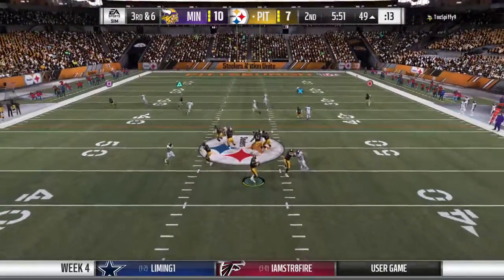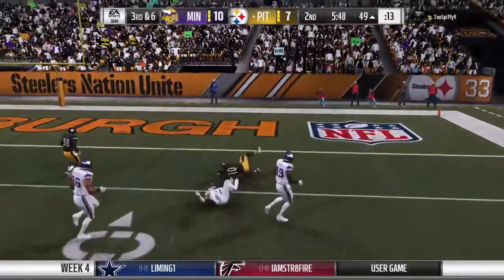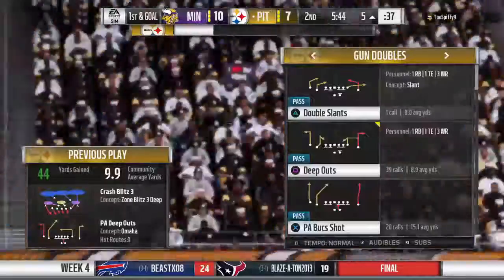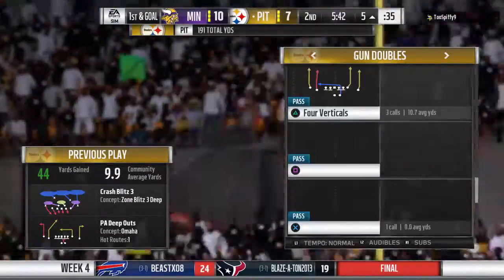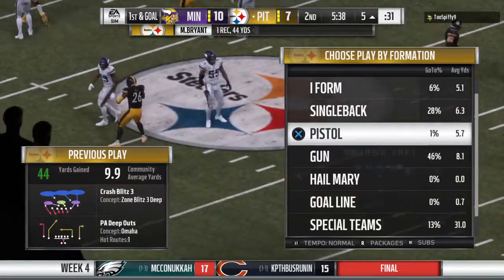They'll fake it. Now Rudolph going deep here for Bryant. And at the 7-yard line, the catch is made. They're able to convert on 3rd down, and that sets up a 1st and goal. The last drive he threw the pick, but he's not shy. He's going downfield again there.